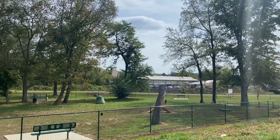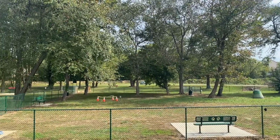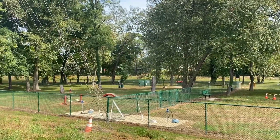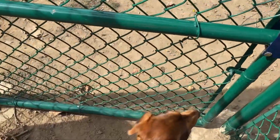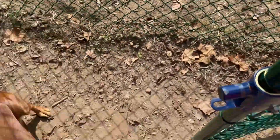All right, so they've got two fenced in areas that are really nice. One for large dogs, one for smaller dogs. As you can see, they have nice places to sit and a little agility area as well. So things you can play on with your dog. Let's go check it out. Rosie is ready to go in the dog park.